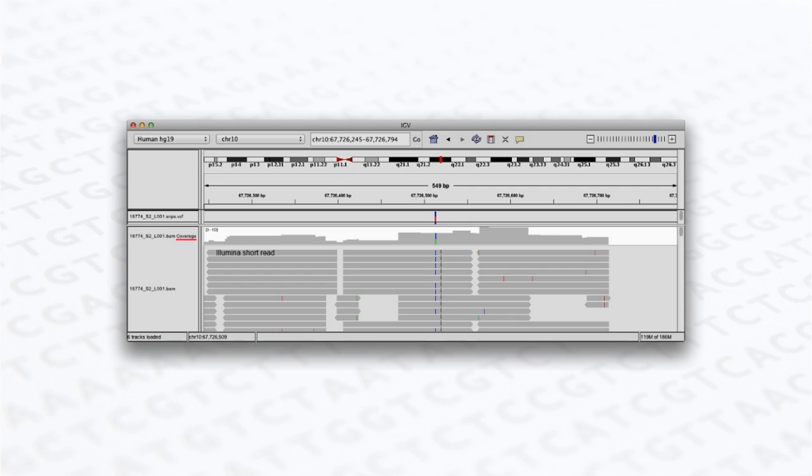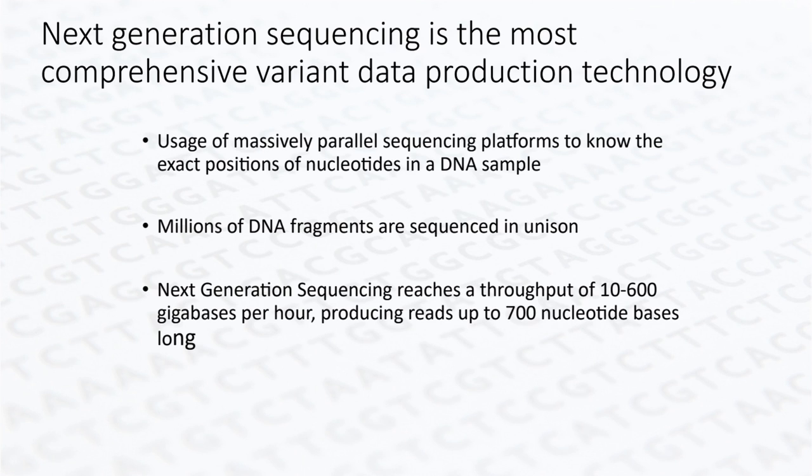No. Okay, so next generation sequencing, Illumina being the best known, uses a massively parallel sequencing platform to know the exact positions of nucleotides in a DNA sample. So you have millions of DNA fragments that are sequenced at the same time. It's able to produce somewhere between 10 to 600 gigabases, so millions of nucleotide bases per hour. The fragments, which we call reads, can be up to 700 nucleotide bases long.